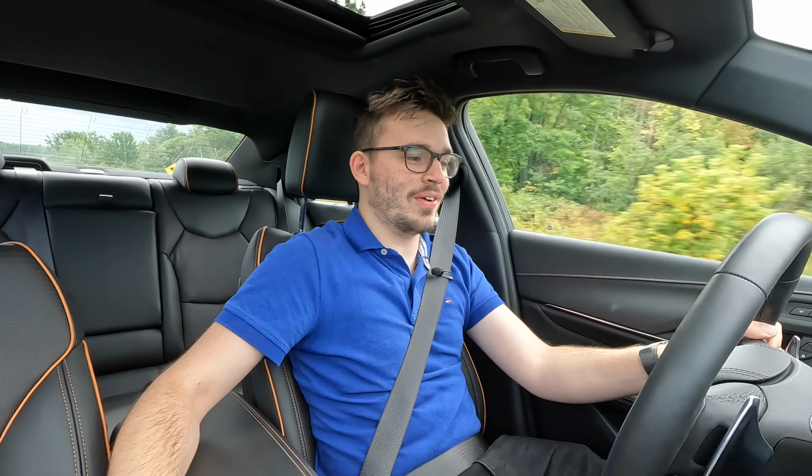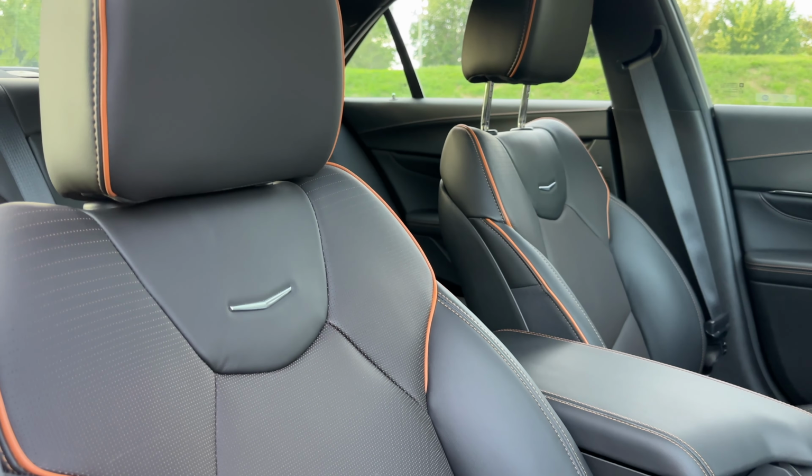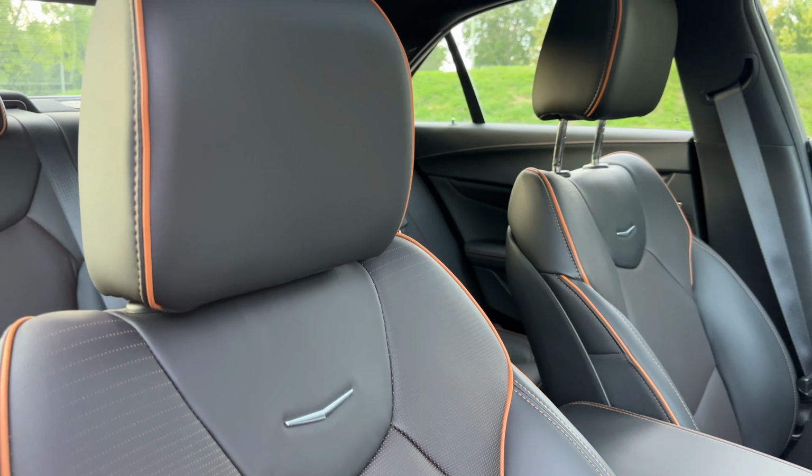It is just such a fun car to experience, and I'm a fan of the seating position. You are very much on the floor, so maybe as I get older I won't like that so much, but now, current age, maybe the next couple years as well, I love it. I'm so comfortable in my seats. I can get a massage if I want to.